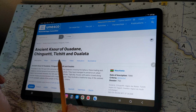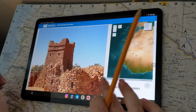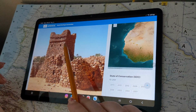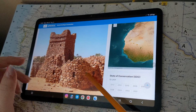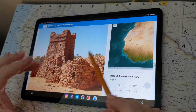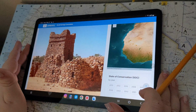And I'd show you the pictures, but most of them are of, I think it's of Ouadane actually. But this is typically what the architecture in Ouadane looks like. You can see the big square towers there, and the walled cities built entirely of stone. So like I said, it's a very rocky area. They would take those rocks, pile them up, and make their city out of them. Pretty cool.